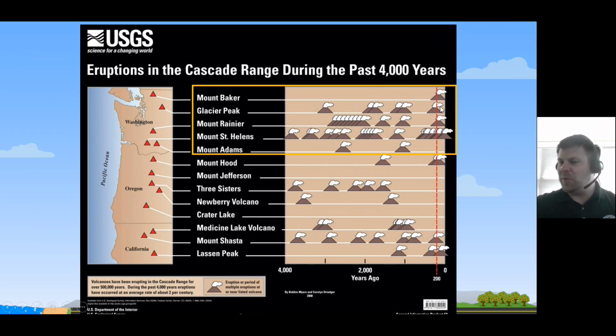So red line right here, 200 years ago, we're looking at the last 4,000 years of eruptions. You can see all of our volcanoes have had eruptions, some more frequent than others. And the one thing that they're going to need to change on here, I spoke with USGS recently, and they determined this was not an eruption actually at Mount Rainier. People thought in the late 1800s that there was an eruption going on, but there's no geologic evidence that that was the case. It was more from Explorer's Journal that came out. So no evidence of that.